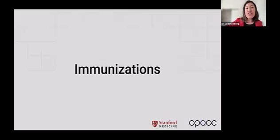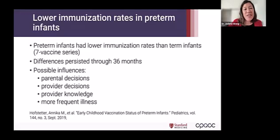Now I'm going to switch and talk about immunizations as they relate to preterm infants and children. The Pediatrics put out a study that shows that preterm infants had lower immunization rates than term infants, and these differences persisted through 3 years of age. Possible reasons could be parental or provider decisions about vaccinating or lack of knowledge, and also more frequent illness in the preterm population.